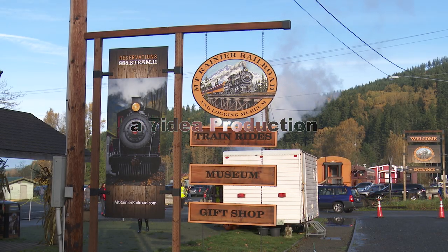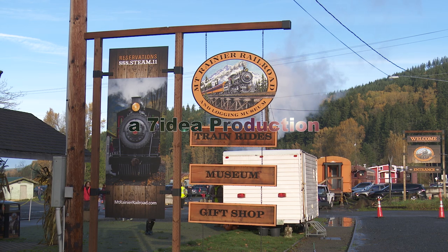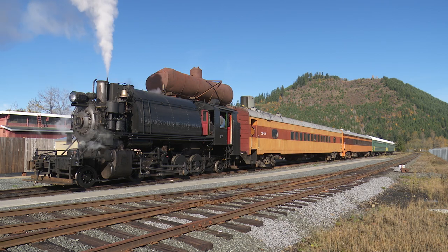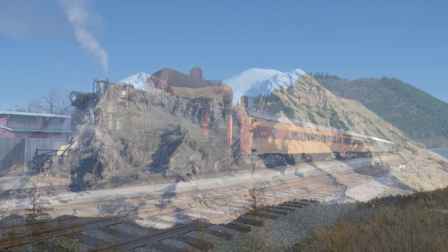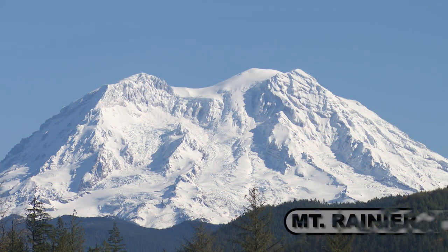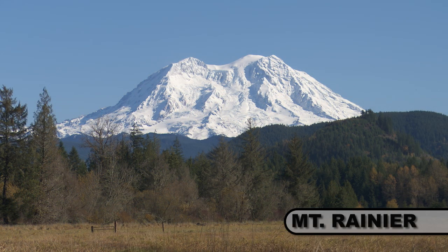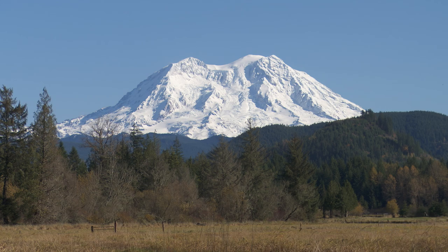Next, we travel to the state of Washington, where we find the Mount Rainier Scenic Railroad. Located around 70 miles south of Seattle, the railroad is situated in the Cascade Mountains. The tallest, Mount Rainier, raises its 14,411-foot peak to the north.